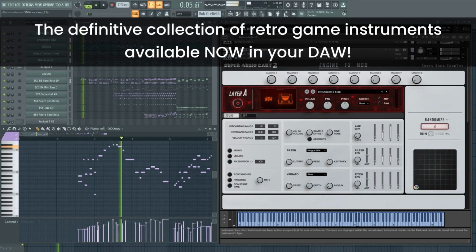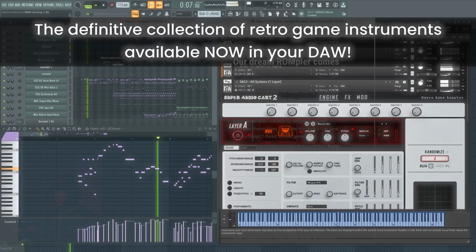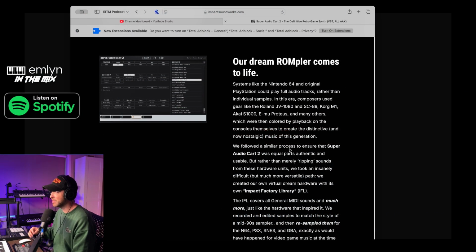It's really cool, and it's their dream ROM plot come to life. These guys are obviously video game nerds like myself, and yeah, this is their dream ROM plot and it's come to life. So they've got the Nintendo 64, they've got PlayStation. This is freaking cool. I think we're just gonna jump into it.